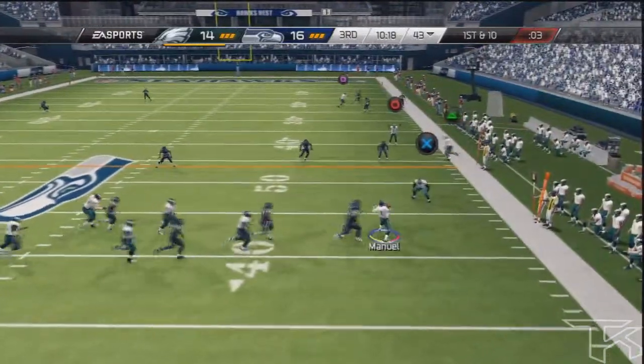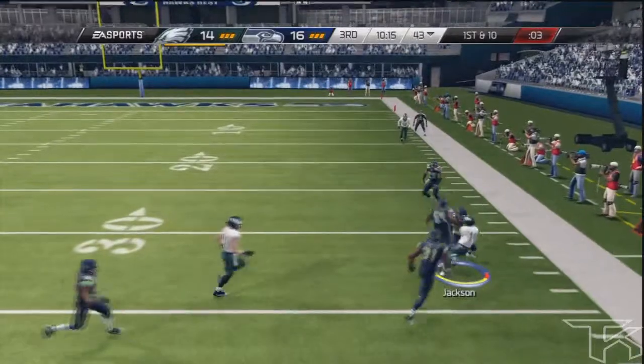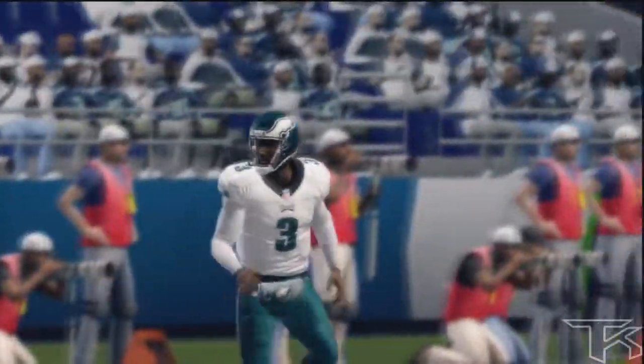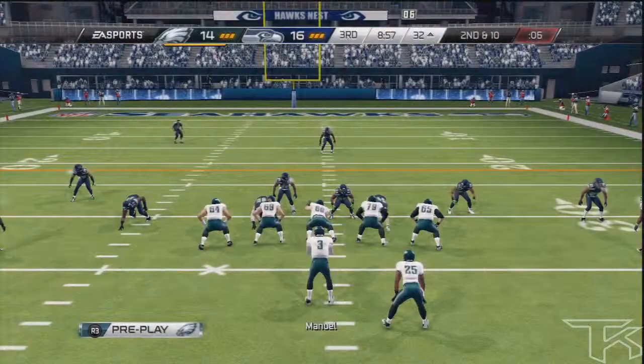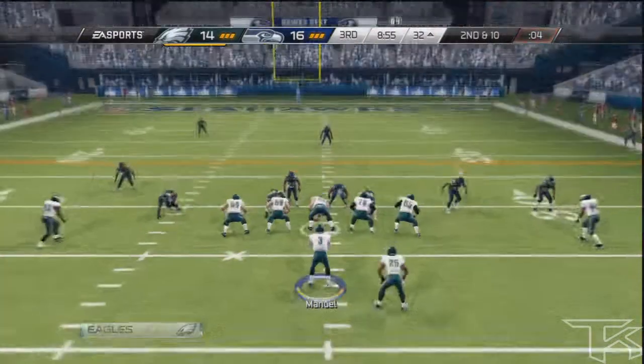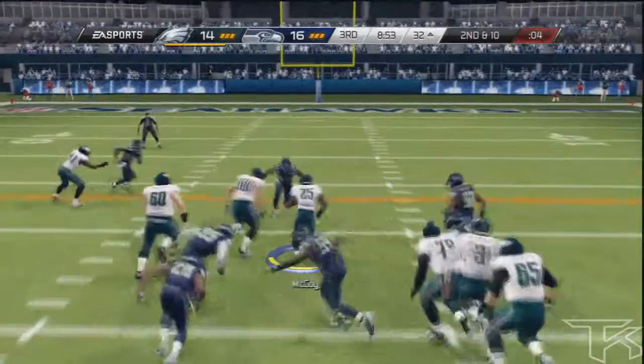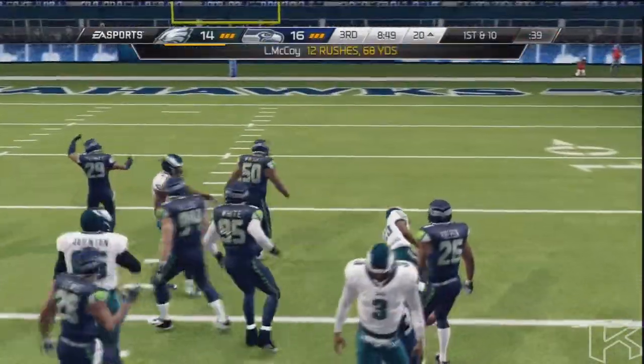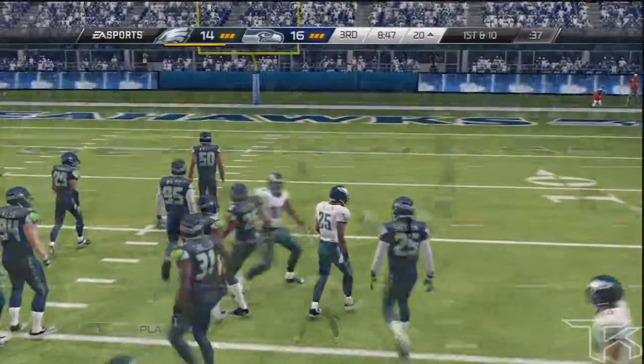He's still running, and he finds a target, and it's Deshaun Jackson, who somehow comes up with that catch. 5 catches, 101 yards for Deshaun Jackson, and he has had a pretty good day today. And now in shotgun, EJ takes a snap to McCoy, and he gets a first down on that play. 12 carries for 68 yards for LaShawn McCoy now.